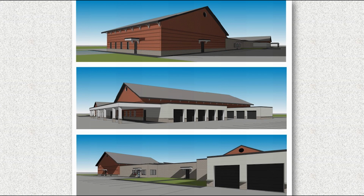From there, conceptual layouts were developed, which led to elevations and then to three-dimensional views. This helps everyone envision the new building and provide feedback. What has been provided is a building that will help staff perform their duties in a safe and efficient manner.